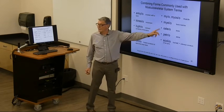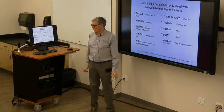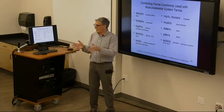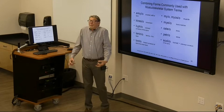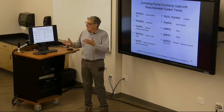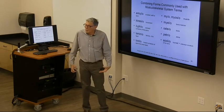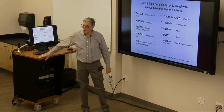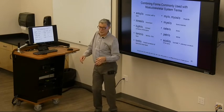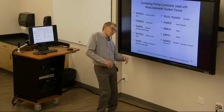Osteo is bone, osteoarthritis. Petro means stone, like a petroglyph. So litho, lithotripsy for that kind of stone. But if your bones become stone-like, there's a couple of conditions that cause the bones to thicken and harden so that people can't move and can't breathe and stuff, and they use the term petro. Scolio means curve. Scoliosis is a back that curves sideways. So you have kyphosis, lordosis, and scoliosis.